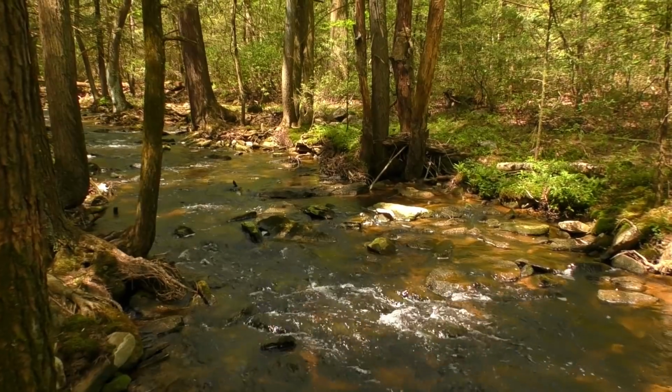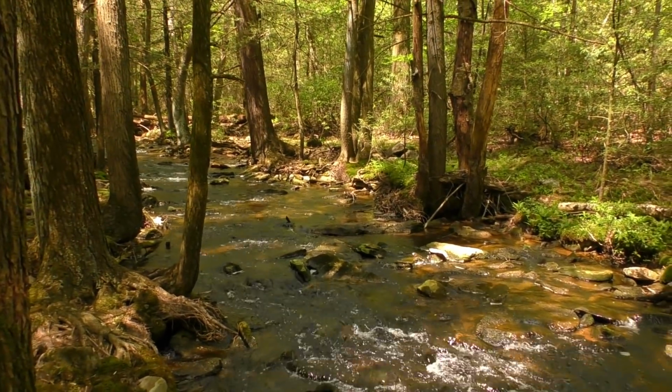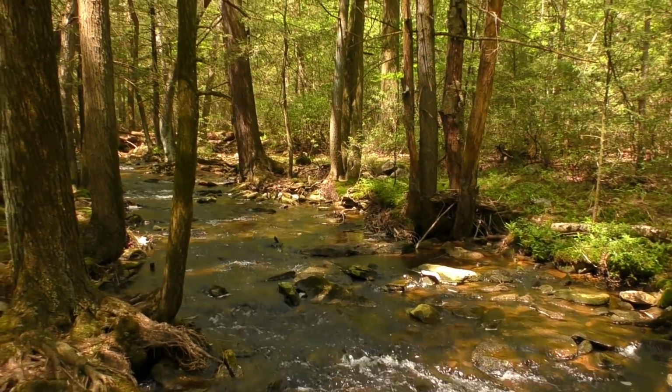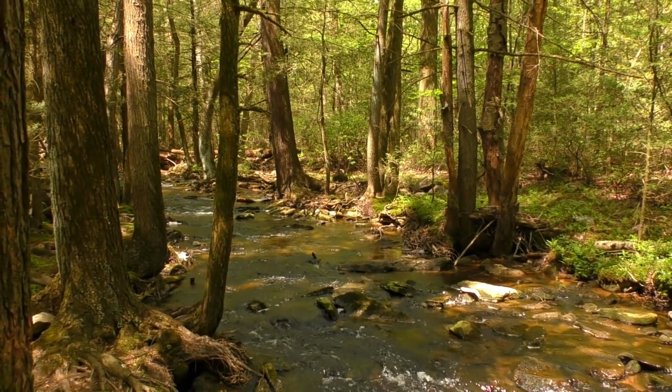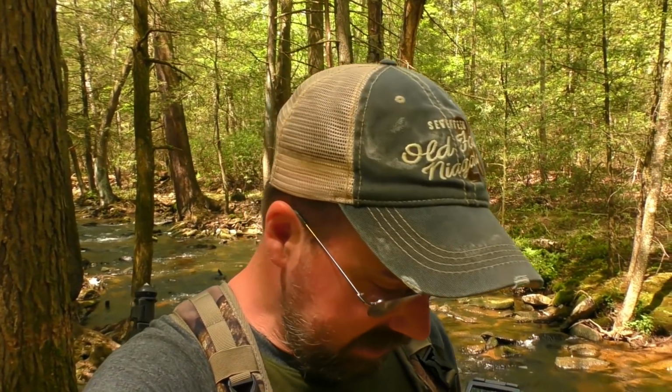Alright, well, welcome to another beautiful spring day here in the woods of Pennsylvania. So I am back in one of my favorite places here. This is Stony Valley up here in northern Lebanon County. And I'm right along what's called the Evening Branch, this stream here. And we're going to hike around the Beaver Pond today.